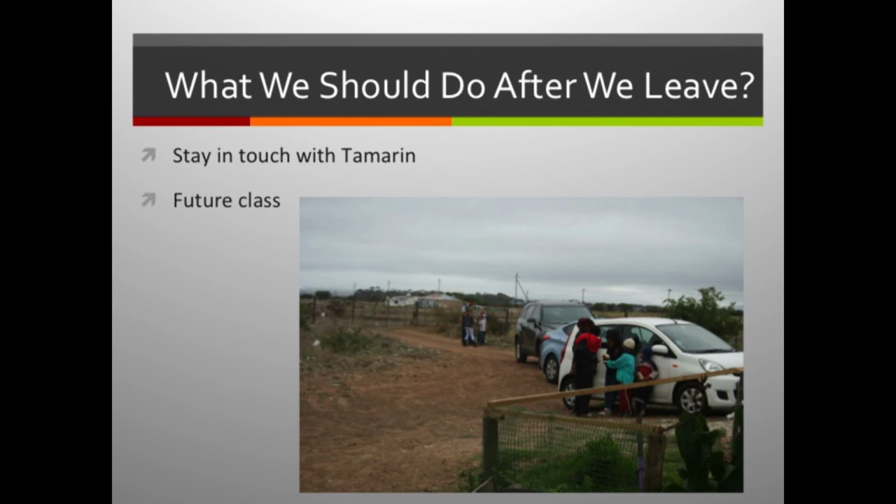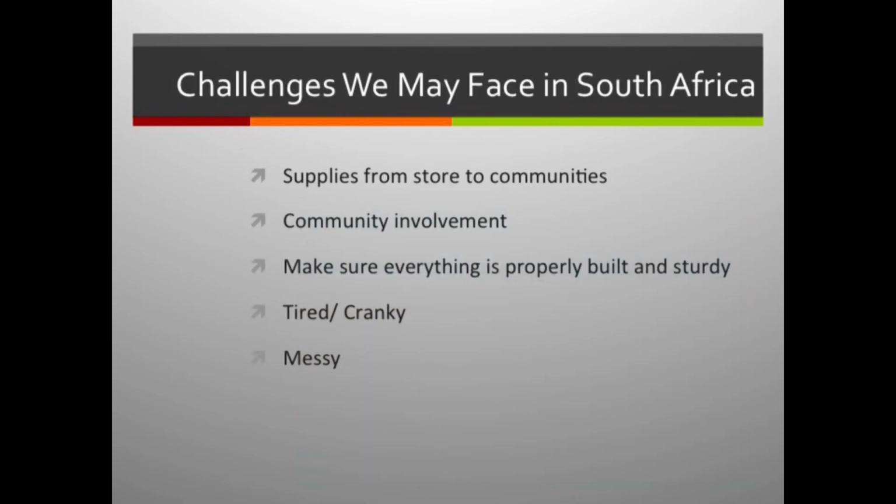So what should we do after we leave? We thought that we should keep in touch with Tamron to see if the gardens lasted throughout the windy winters. And we think that we should stay in touch with the future class to see if they have any new ideas. And we thought that was a good idea because if ours doesn't work, then we can try and come up with other solutions.